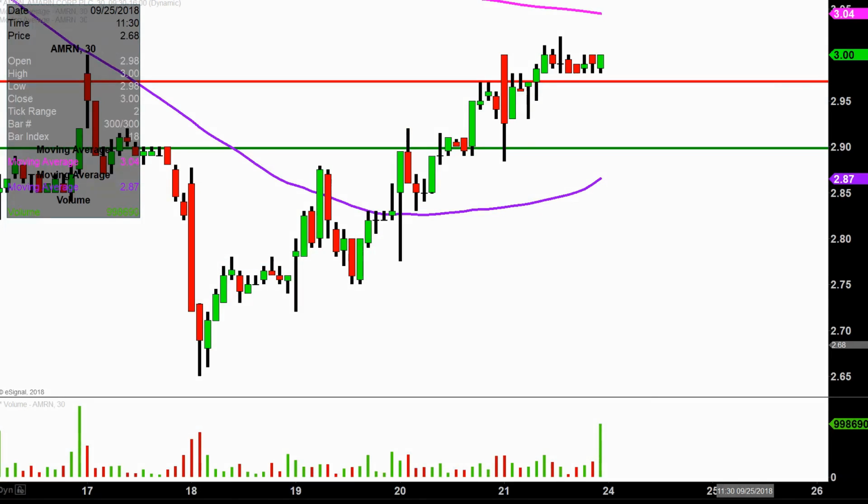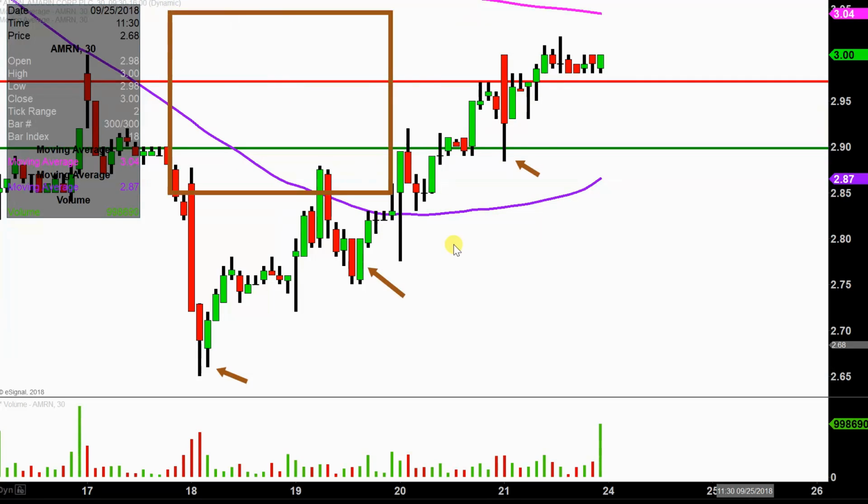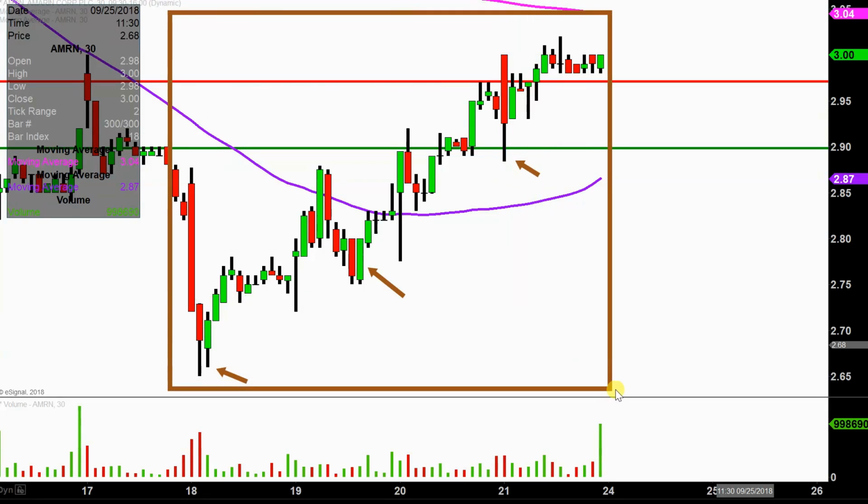Real quick, what do I mean by 30-minute, in case maybe you're new to charts? Instead of each one of these candlesticks representing one day's worth of price action, which is what you would normally see, each one represents 30 minutes. So while this may look like a couple of months' worth of time, it's actually just the past several days broken down into 30-minute time slices.